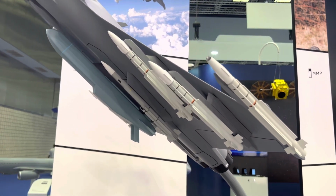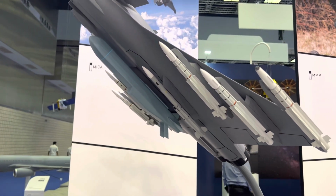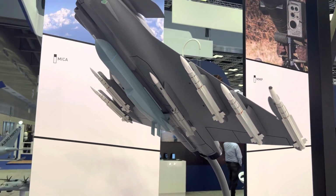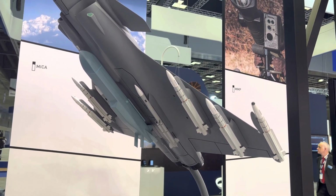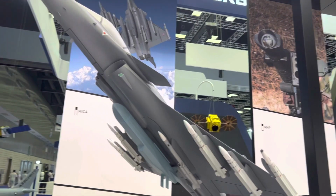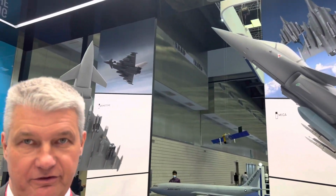Today the configuration open can include up to 2 METEOR. It's planned to open up to 4, and there are as well 8 MICA. MICA, and the successor will be the MICA new generation. So it includes an infrared seeker as well as a radar guided seeker.